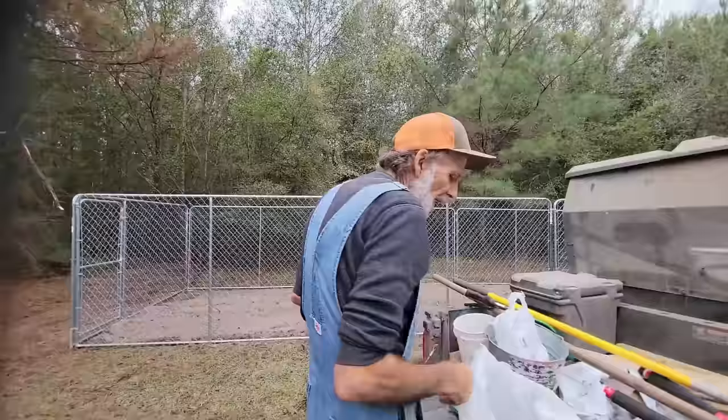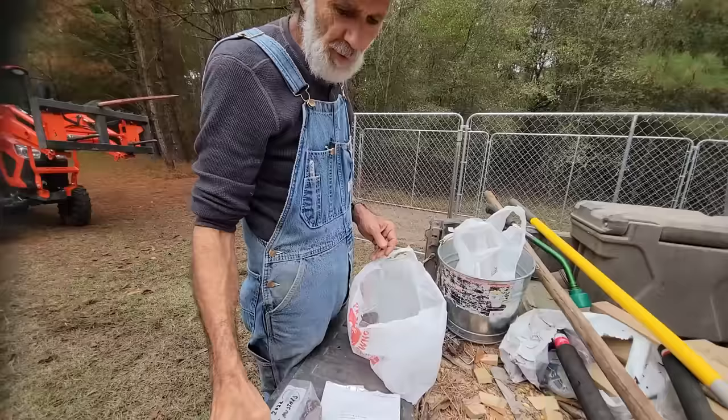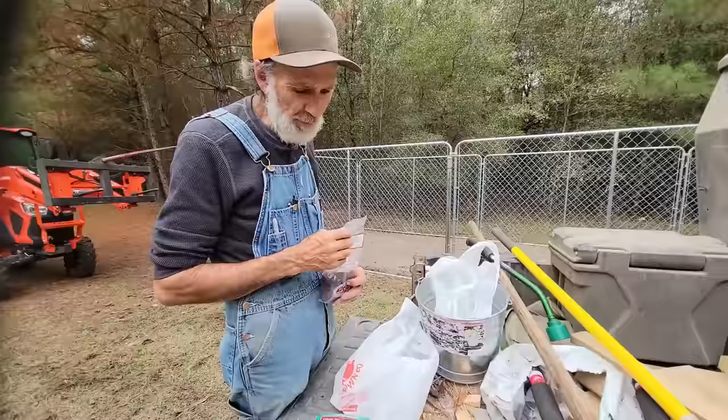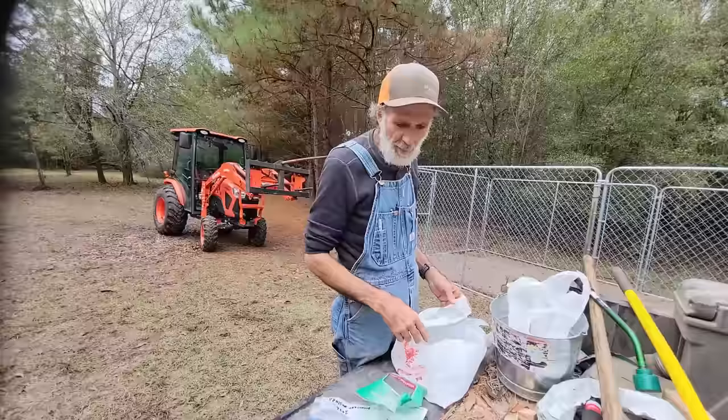I've got some giant red mustard greens here from Survival Seeds. I've got our own broadleaf mustard that we save from year to year. I've got some purple top turnips here. And then I have some Siberian kale here that I picked up in town. It's the only place I found any. We even looked online, couldn't find none, by the large pack, that is. So I think I'm going to mix all these together. Maybe not mix them together, but do them in little sections down through there.